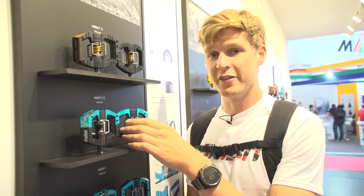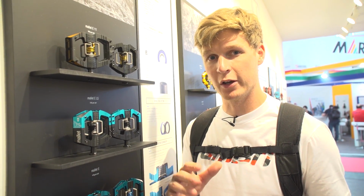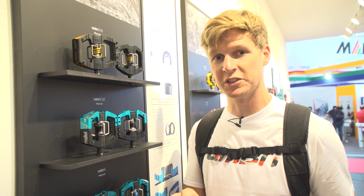New from Crankbrothers at Eurobike have got to be these Mallet E, and these are the long spindle versions. So they've got a slightly bigger spindle right there. It's just going to give you a bigger Q factor, so you're pedaling and you've also got more stability.